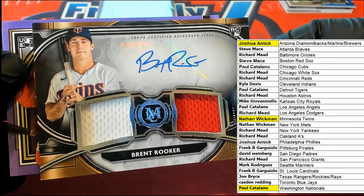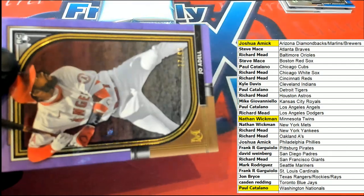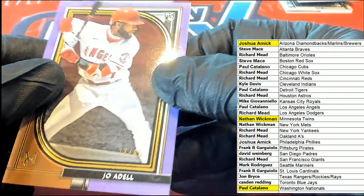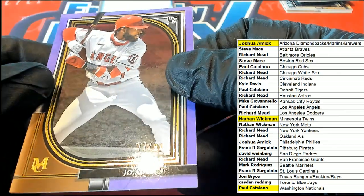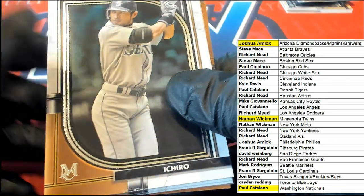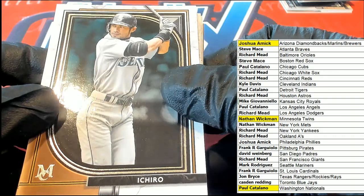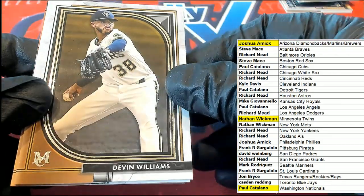Got some purple coming up. Oh my. Congratulations with the Angels, Paul C. Hey, there's Ichiro talking about Seattle. There you go, Mark R. Maybe that's a sign for what's the next hit here.